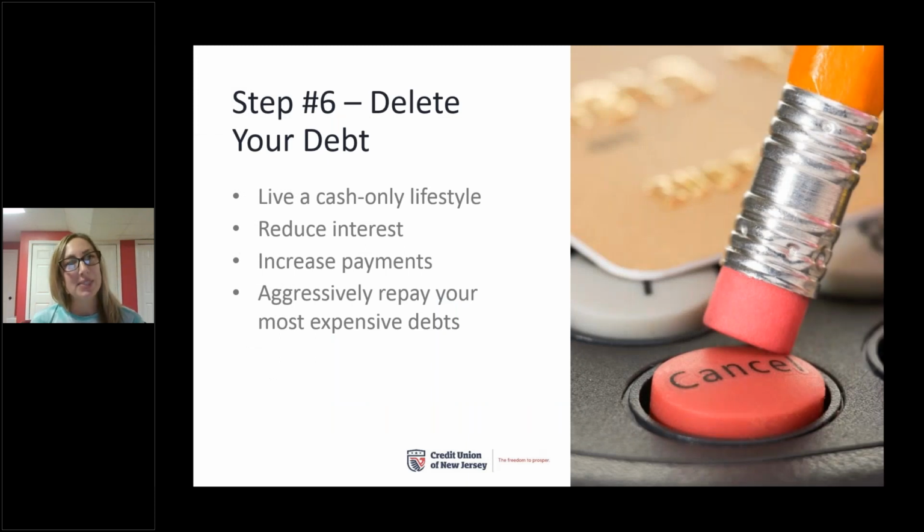Okay, so step 6 is to delete your debt. So a lot of people rely on credit to make ends meet. And if that's you, you might want to start to live on a cash-only lifestyle. It's really impossible to get out of debt if you're constantly charging something.